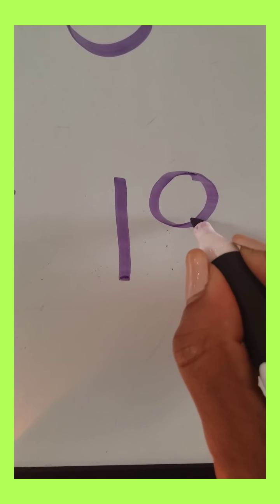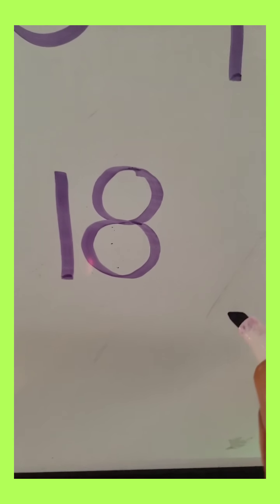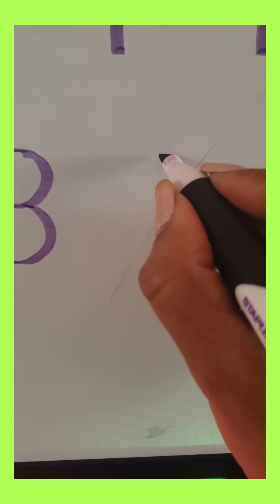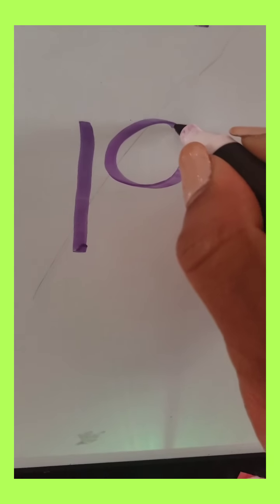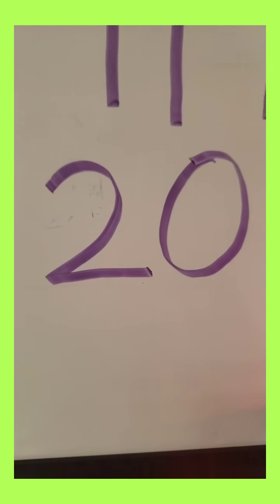18. You can do 2 circles for the 8. Make sure the circles connect in the middle. 18. And after 18 is 19. A 1 and a 9. And after 19 is 20. A 2 and a 0. We did it.